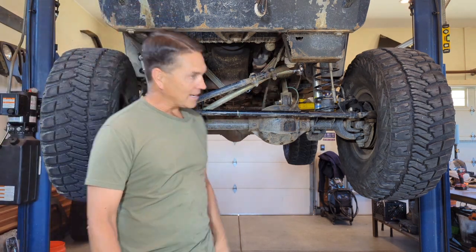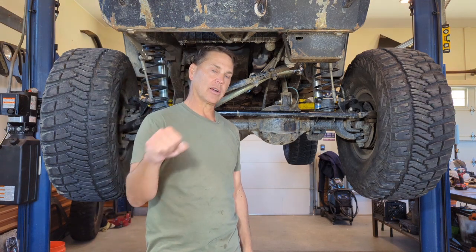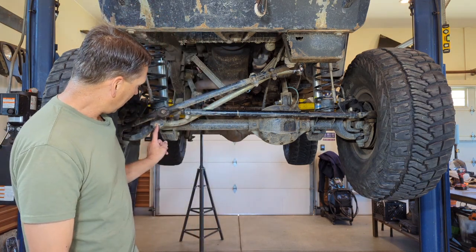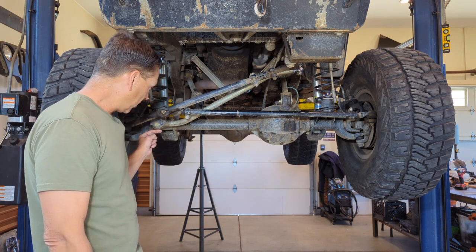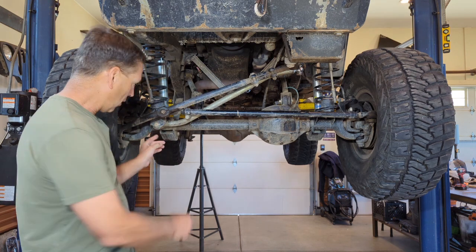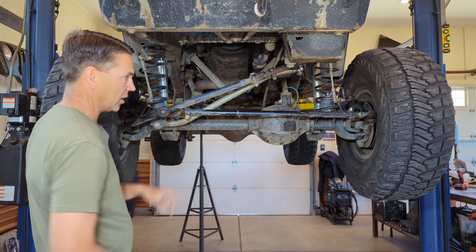So when they do the dry steer test, move the steering wheel back and forth without the vehicle running. That'll put a little bit of weight on it, so move the steering wheel back and forth. If this bolt is loose or this bushing is worn, you're going to see the track bar move back and forth separate from the mount. So the bolt or the mount could be here. You're going to see the track bar go back and forth a little bit.